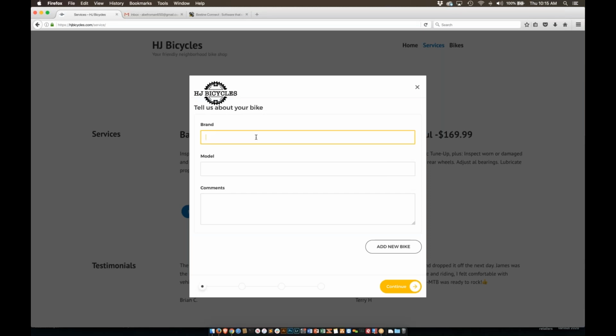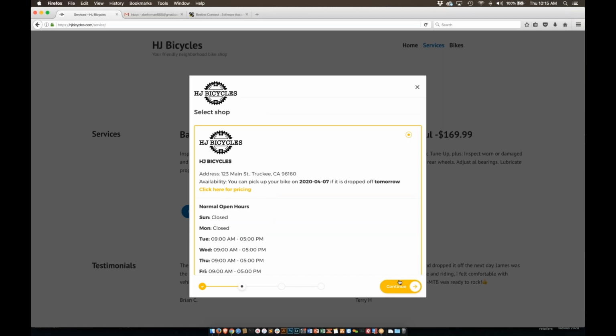We do always grab the bicycle information from the customer, and that way we can capture a lot of the insight about what the customer believes is wrong with their bike, which is valuable. This is, obviously, select a shop. This particular scenario only has one location, but to the extent that your business has multiple locations, they will all show up here in this list.